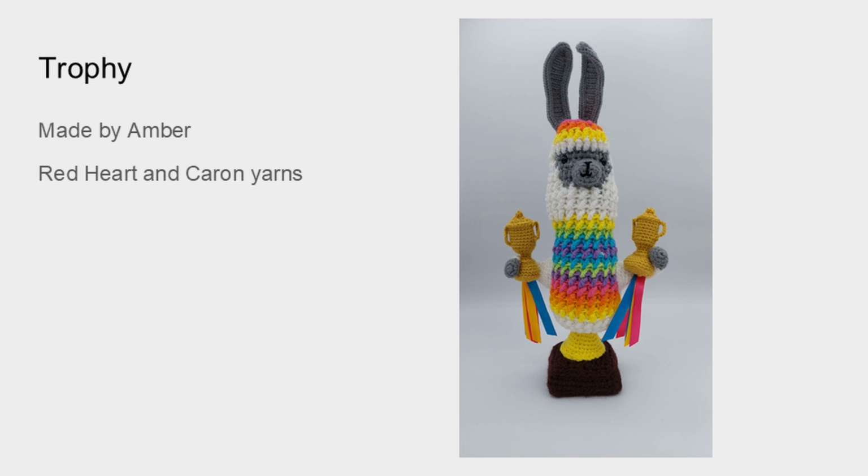Amber made this trophy based off an AI image. She used Red Heart and Karen yarns. She made this for herself, challenging herself to come up with new techniques to achieve what image AI gave her when she prompted it for a trophy. She used 2 new techniques for the body stitches and the ears.